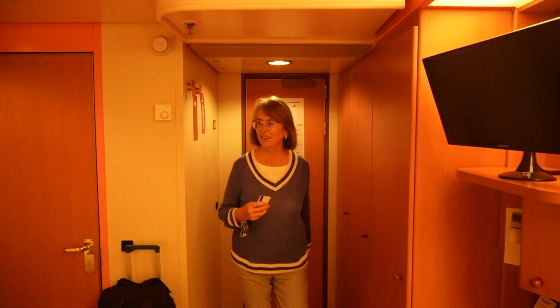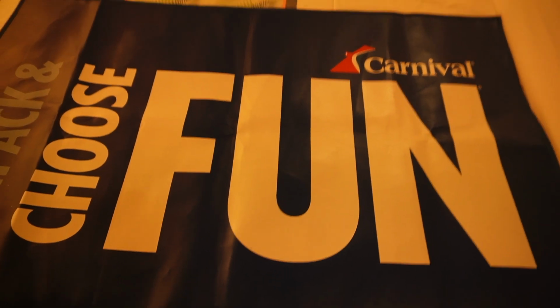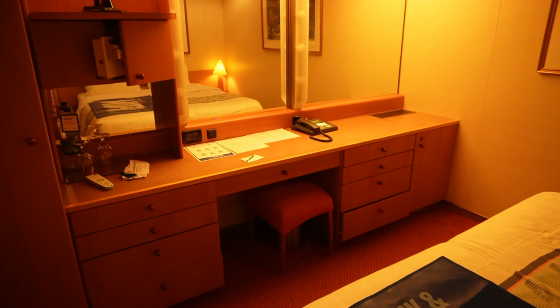So normally I pick a balcony or an ocean view, but this time I picked an interior, and I have to say I'm happy with the size. It's much more spacious than I expected. There's room to walk in here, so that's nice. There's a nice big vanity.